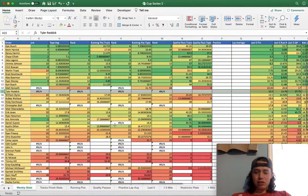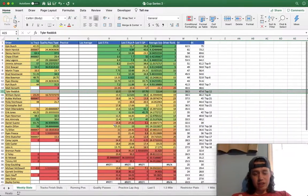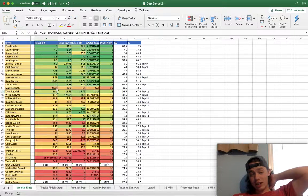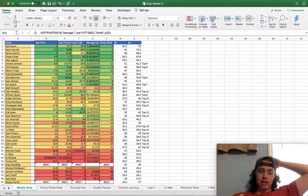Tyler Reddick, no data for these races, but Tyler Reddick starts 21st. He's 7,900, and Tyler Reddick has been going off this year. He's been making that RCR team who's looked bad the past few years look really, really good. He's got an average finish of 10.5 in the last 5, average running position of 13.78 in the last 5, and 37.75 quality pass in the last 5.